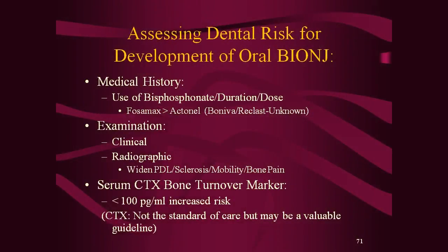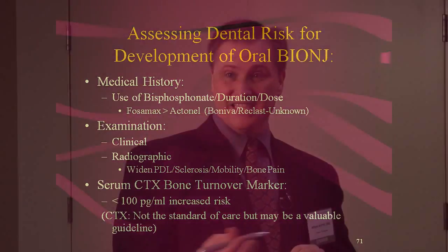This is pretty controversial. I certainly don't do the serum CTX, but I'm sure some of you have heard about that. Dr. Marx, when he put out his book, said CTX is a laboratory test that patients should be fasting for, I think, 12 hours when they go in. They take a test, and it's supposed to give you an idea of bone turnover, bone metabolism. It's a peptide that shows up in the bone and in the serum, and potentially gives you an idea what's going on with bone turnover.